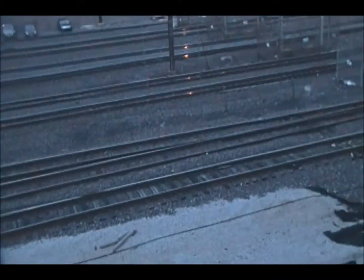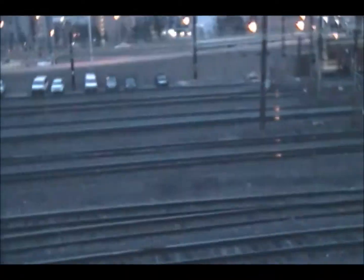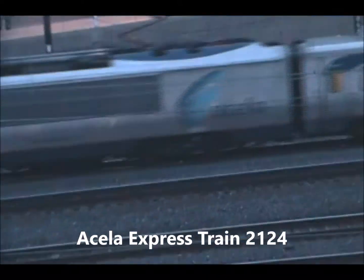More to come. Here at 30th Street, we moved positions because it's starting to get dark and we're getting better moves. We got 2028 for the Acela, train 2124, leaving.